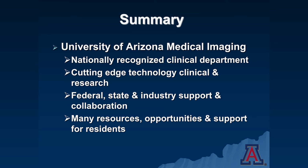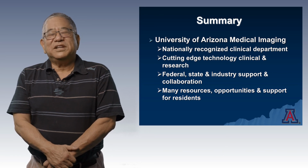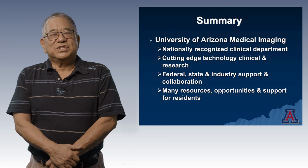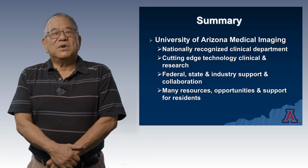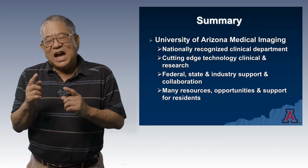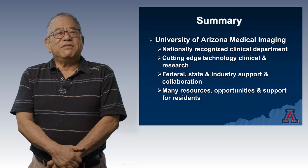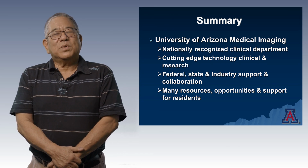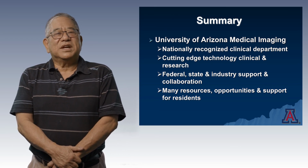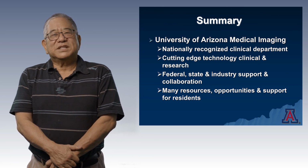In summary, the University of Arizona Department of Medical Imaging is a nationally recognized clinical department with cutting-edge technology in both clinical and research divisions. We also are very focused on translational research, which ties the two disciplines together. We're very well funded by federal, state, and industrial support, as well as collaborations throughout the country. And we have many resources and opportunities and support for residents.